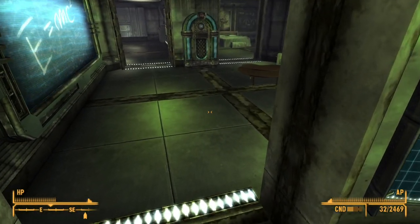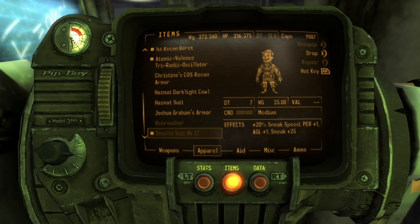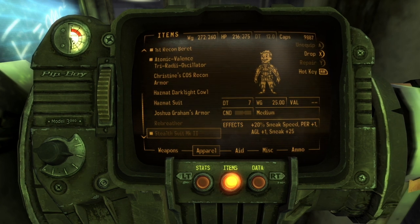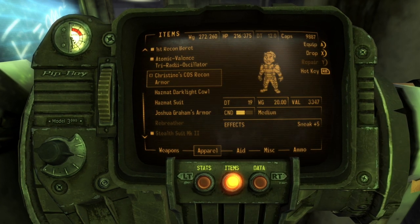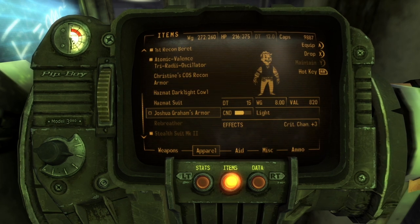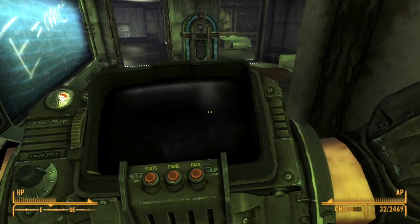Let's go store. What armor item do I want to keep? Because I definitely don't want to use stealth suit. Oh, it's broken. Definitely ain't using that. I'm probably going to use Joshua Graham's. It's 15, but weighs so little. So I'll drop everything else.